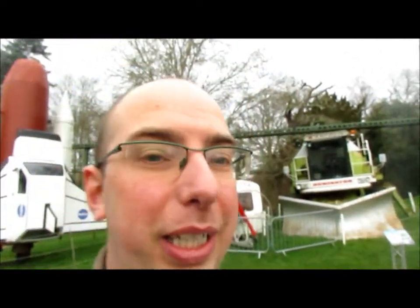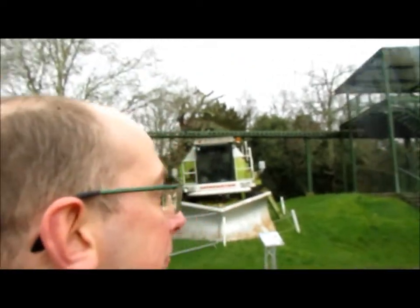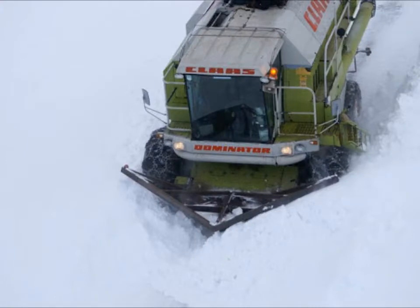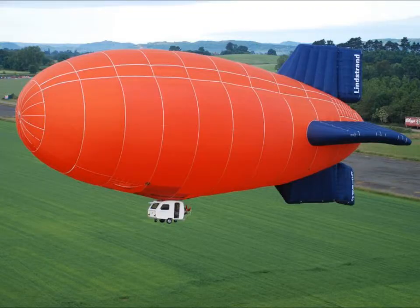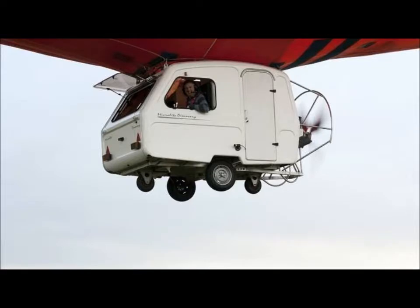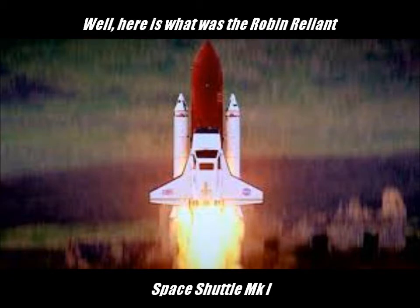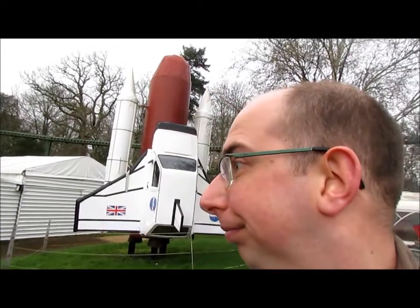Standing just behind me, we have the Snowbine. The Caravan Airship, well, the Caravan at least. Right here is the Robin Reliant Space Shuttle Mark II. Thunderbirds Are Go. Yeah, right.